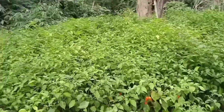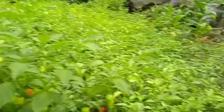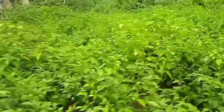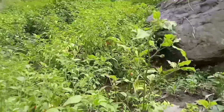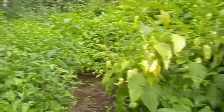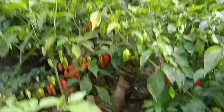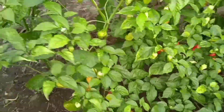Wow. You can see thousands of chili plants. King chili. Thousands of king chilies are growing like anything. Whoa, it's really wonderful. It's amazing. I have never seen this much chili plantation in my life. I hope you will like it. See, very tall. It's really crazy. It's like a shower of blessing.